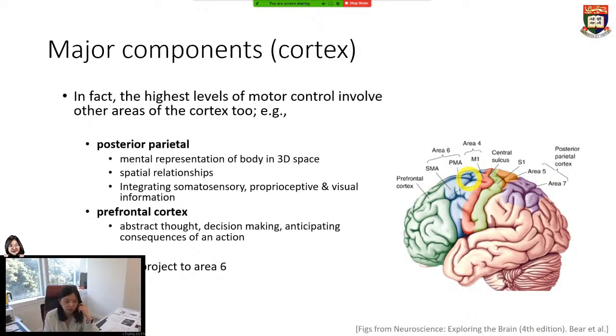But like everything else, we integrate data from other chunks, right? So the posterior parietal cortex, you can see highlighted over here in this purple bit, but also the prefrontal cortex over here. You might have heard, at least most of you have heard, about the functions of the prefrontal cortex for decision-making processes, for evaluating. A lot of the things we call executive decision-making is done over here, right? And so it's no surprise that the motor system integrates stuff from your executive areas in the frontal lobe.